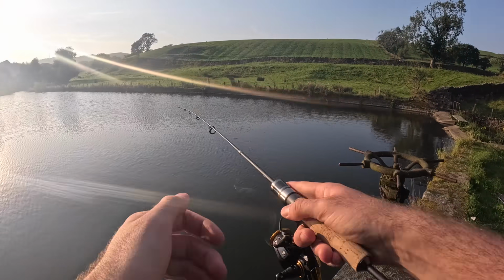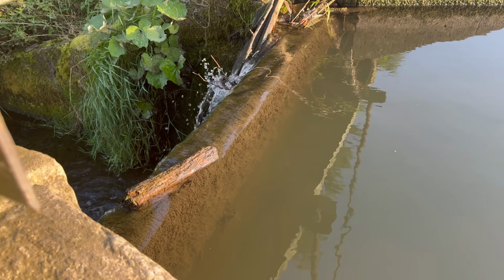Right, back over to the dam wall with the spinner on. One more chance at a perch.